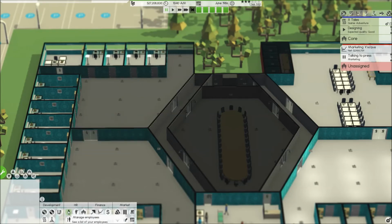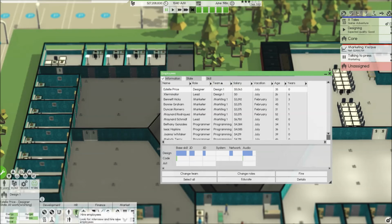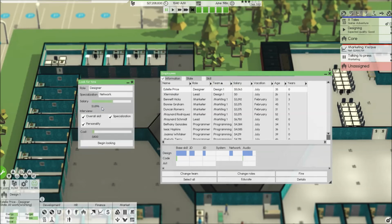Okay, so let's just look here. We have programming. We have marketers, and we actually have what we need. We have 4 marketers and a lead. We have a design lead, which is obviously me, and then we have this person, which is audio and a little bit of 2D. So what we want to do now is search for a designer.